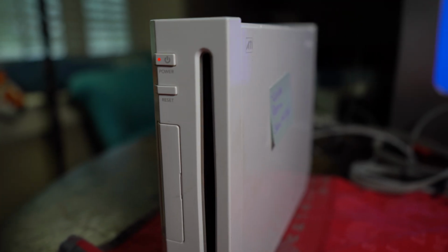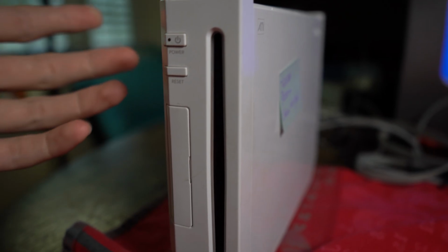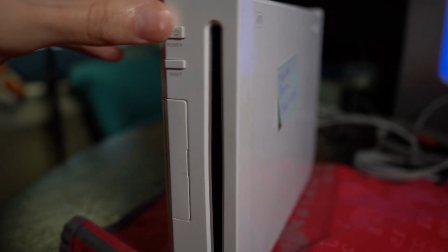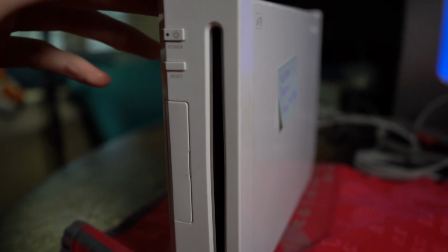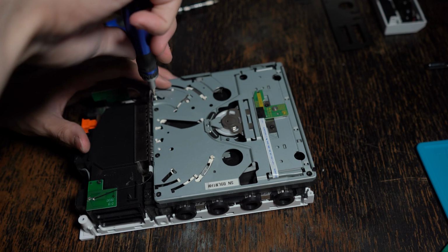But anyway, on to the power failure Wii. This Wii will turn on and then turn itself right back off. The most important thing I noticed was that when you plug in the Wii, it has its red power light as it should, but when it turns itself back off, the light goes completely off, which is what happens when it's unplugged.